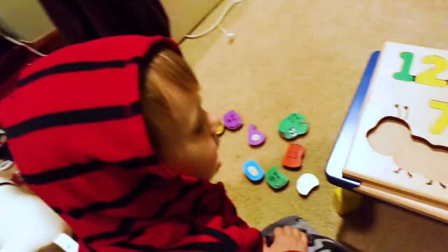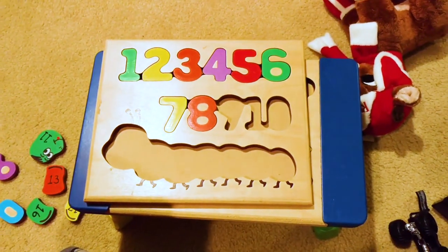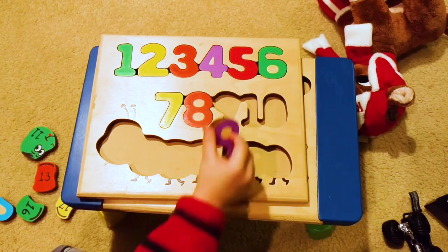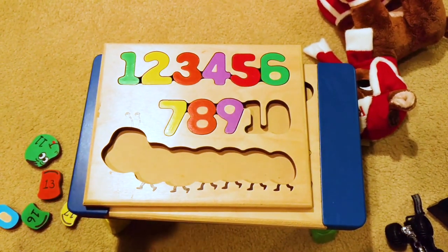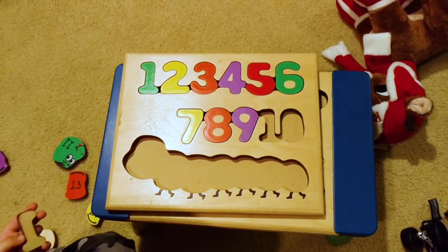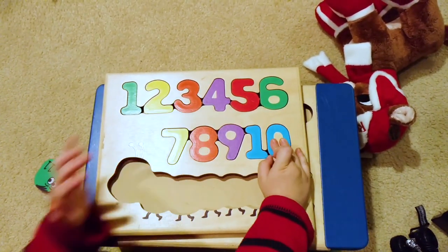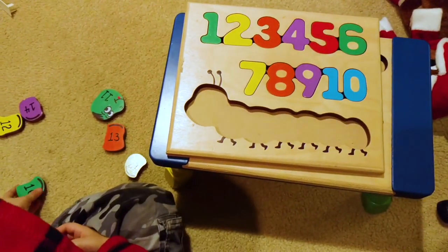And what's after eight, Corby? What's after eight? What could it be? Nine. Oh, there you go. It looked kind of like an upside down nine, didn't it? And what's next? Ten. Oh my goodness. We have a one and a zero. And when you put them together, that makes? Ten. That is right, son.